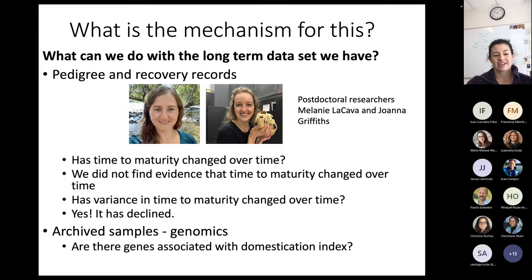So we wanted to know, are there genes associated with domestication index? Do individual fish whose parents have been in the hatchery many years have genes that are selected for in them? And another really interesting question is, are there changes in the methylation profile? So we've been doing some epigenetics work.